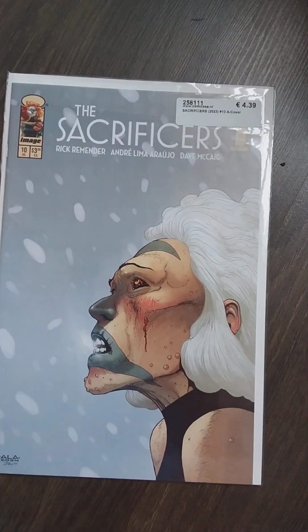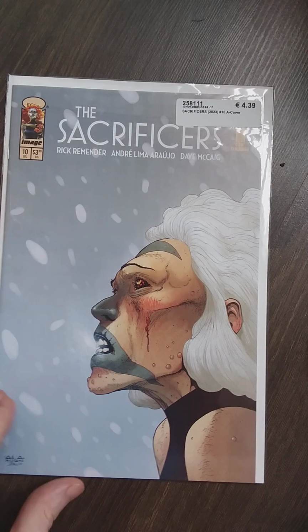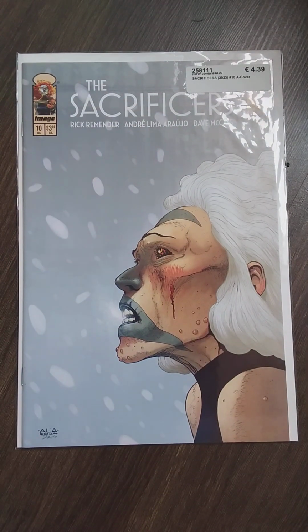So first of all, I start with this one because this was missing from my collection, and then I decided to get it because I couldn't get it anywhere, and that's the trouble I find with a lot of books lately. I can't get some newer books that I want.